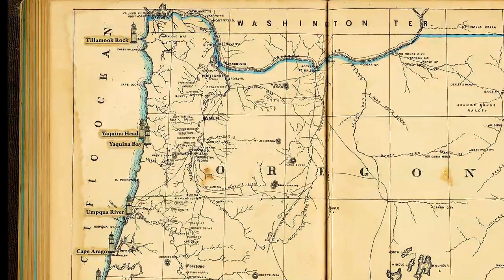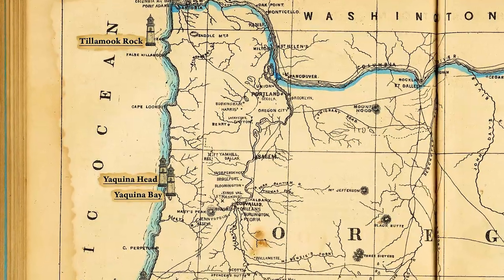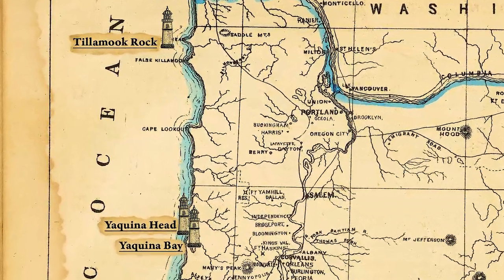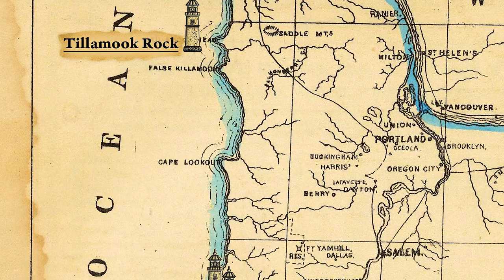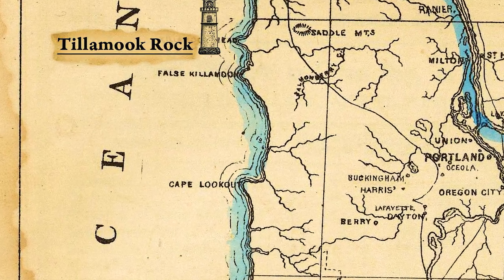Another lighthouse was needed to fill in the gap between Yaquina Head and Tillamook Rock. Sticking out into the ocean, Cape Lookout looked to be the obvious selection, but it was too tall, just like Tillamook Head. Another vantage point right next to Tillamook Bay was Cape Meares, which would be selected for the next lighthouse.